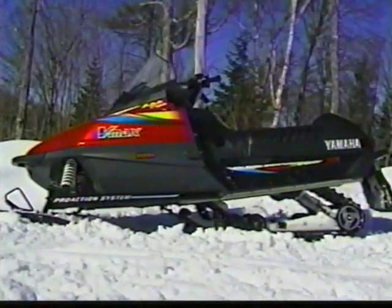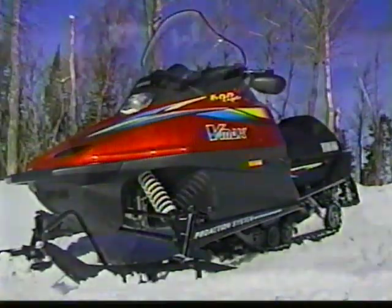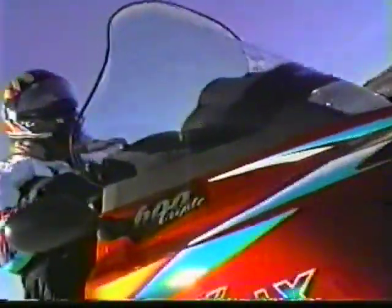A single-pipe exhaust minimizes overall weight to keep handling at its razor-sharp best, and hydraulic gas cell shocks provide quicker suspension response over stutter bumps. Factory-installed convenience features such as electric start, reverse, tall windshield, and twin mirrors make your ride on the Vmax 600 Deluxe even more enjoyable. Now that you've seen all the sleds that round out this week's new sled segment, let's watch them close up under the guidance of Snow Goer's test crew.